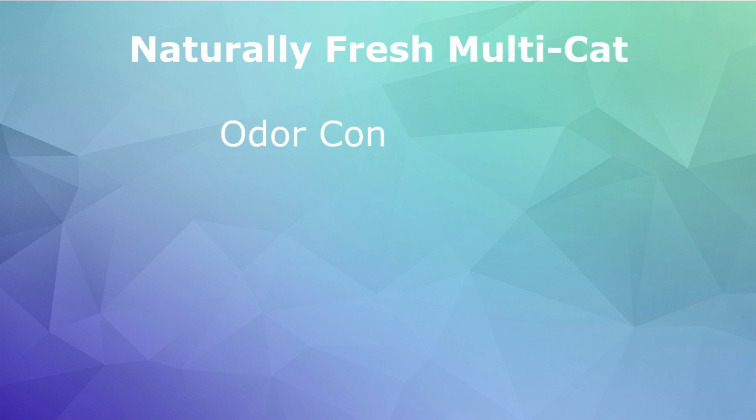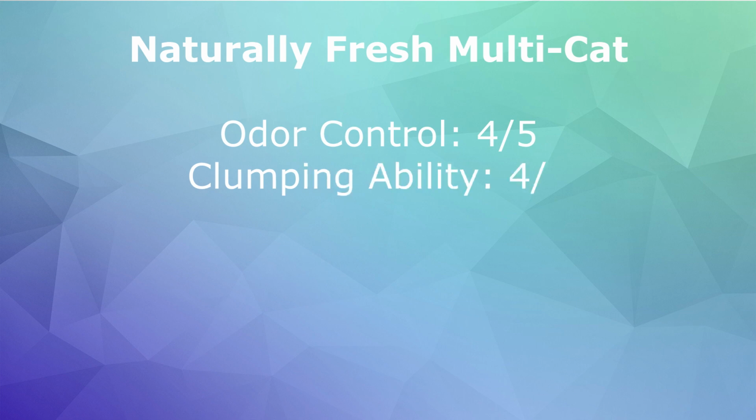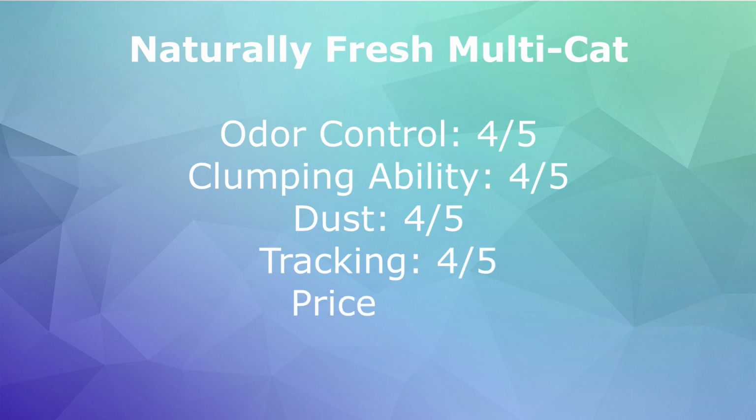Odor control, 4 out of 5. Clumping ability, 4 out of 5. Dust, 4 out of 5. Tracking, 4 out of 5. Price, 3 out of 5. Overall score, 4 out of 5.